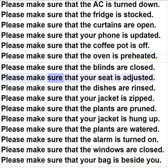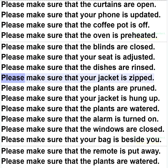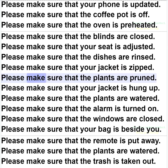Please make sure that your seat is adjusted. Please make sure that the dishes are rinsed. Please make sure that your jacket is zipped. Please make sure that the plants are pruned.